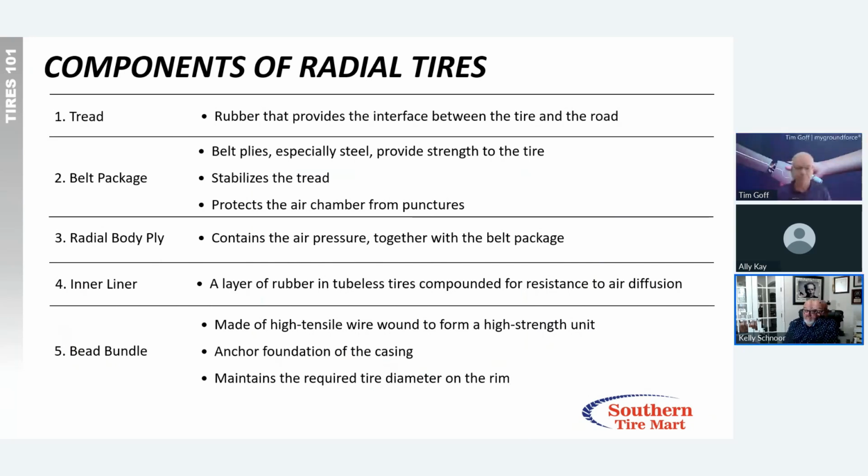And that's exactly what I'm trying to do, Tim, from a standpoint of differentiating as far as the tread. We'll just go to this one. So the rubber provides the interface between the tire and the road. For example, a steer tire has a different tread compound than a drive tire, as well as a trailer tire. The trailer tire compounds are normally harder, so they're less susceptible to irregular wear.